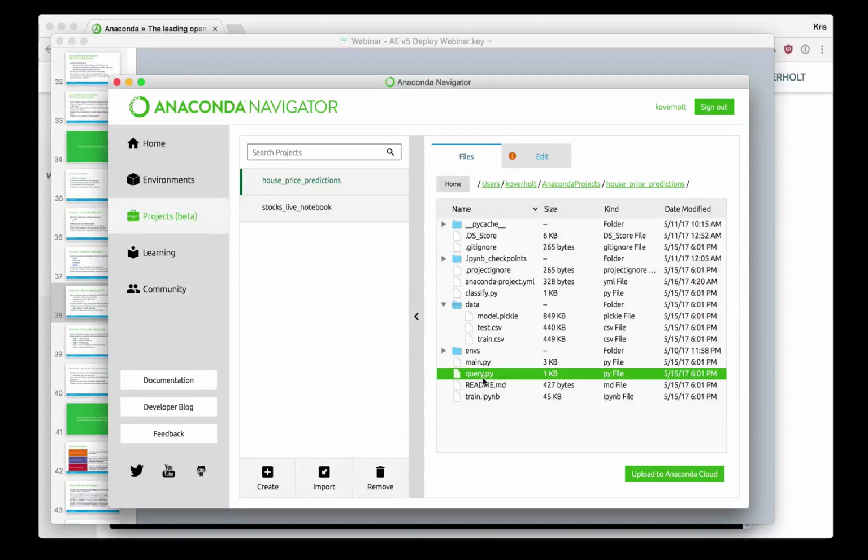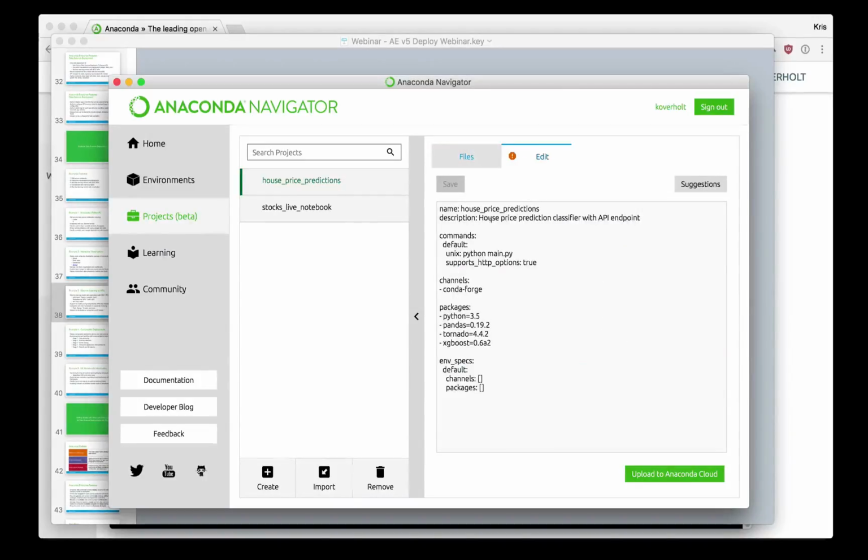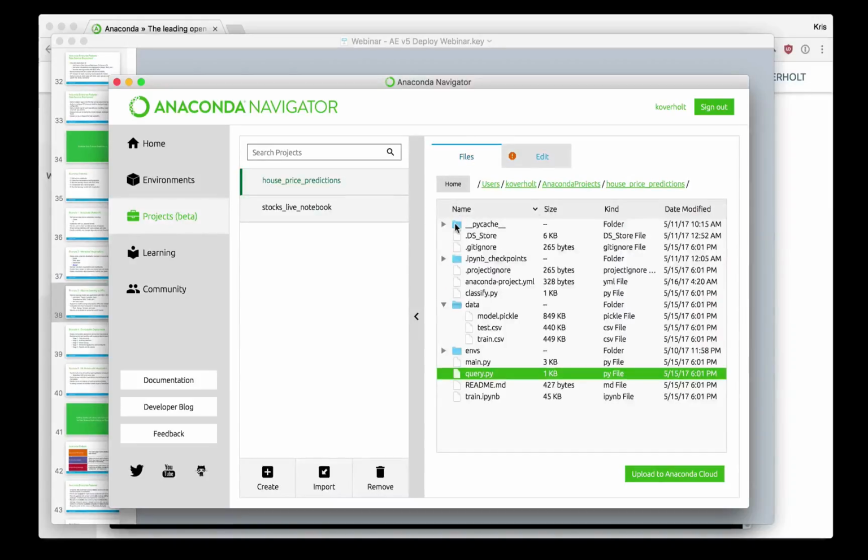And in here we describe our dependencies with Anaconda project, and we've essentially pre-trained this model and stored the model as a pickle file that we'll be able to use as part of our deployed application. So in the project file we have a name, description, and here you can see the command that's running is python main.py, and the important thing is the packages. So here this project depends on Python, Pandas, Tornado, and XGBoost, which is an extreme gradient boosting library, and we're going to do a regression on house price data.